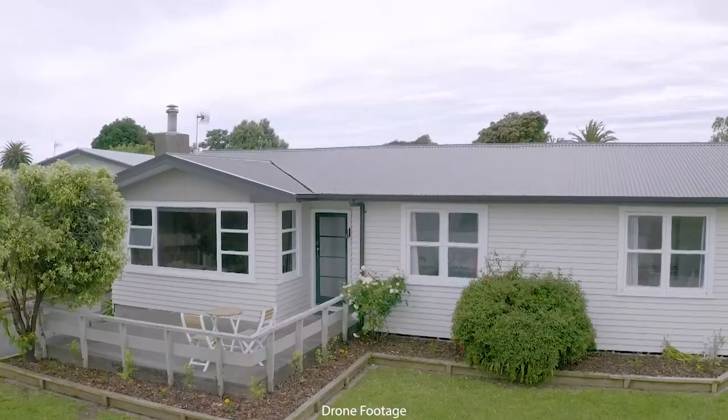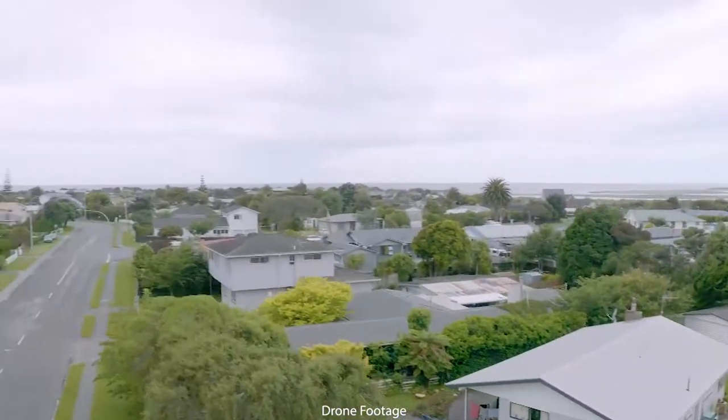Well, the kiwi quarter acre is a rarity these days. This one at Paraparaumu Beach gets pretty close at 826 square metres. Now we're towards the beach end of Mazengarb Road, so come with me and let's take a look.